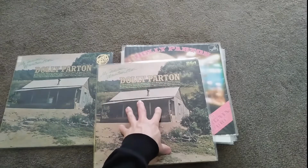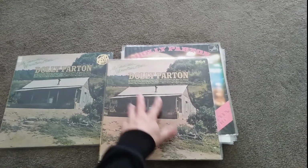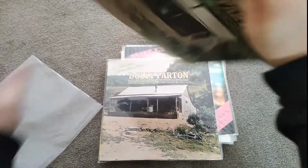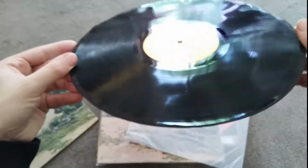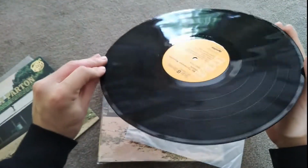So I bought an original, really good condition copy from Discogs. It arrives a month later. And the disc is warped. You see that? Yeah, you can't play that at all.